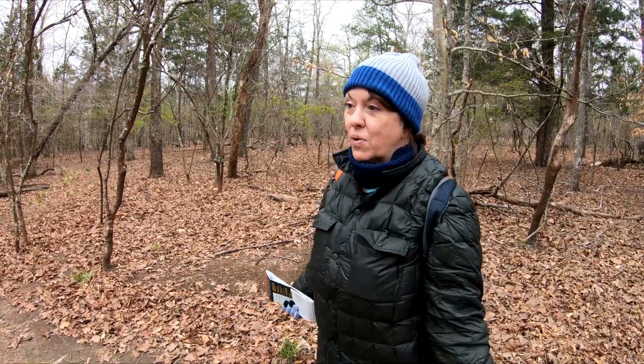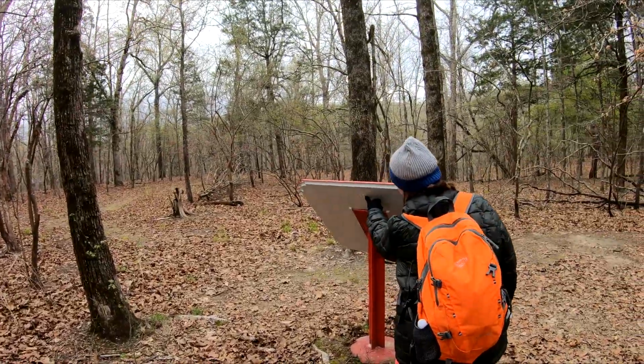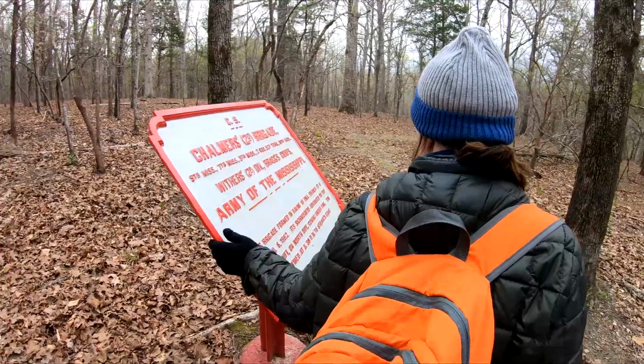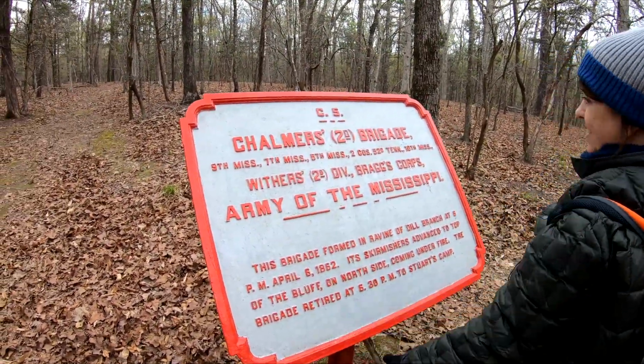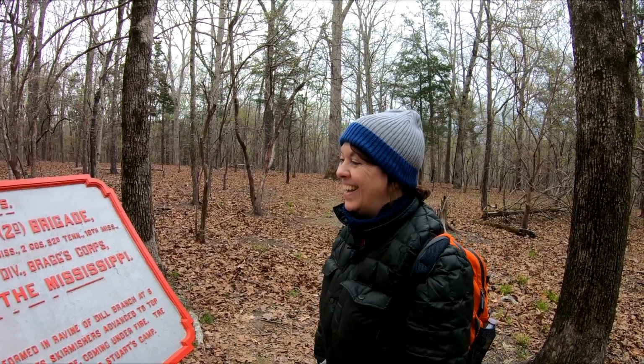I hope this is the right marker. You think it is? You don't know. Seriously, we honestly do not know what this is. But I think we do because it's got a number on it. Oh. Yay! Chalmers Brigade. We have been looking for this for like, what, 3 years?